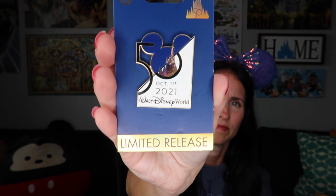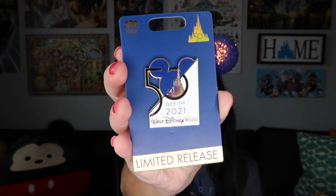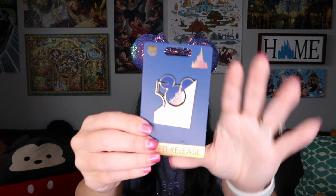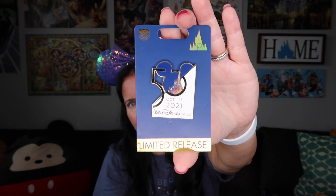So this has the 50th. Almost looks like a ticket, but it's like Mickey, and the 50th is sitting above the white part of it. And October 1st, 2021, Walt Disney World. So I'm very much into commemorating these special dates now. So these will be fun to add to our collection.